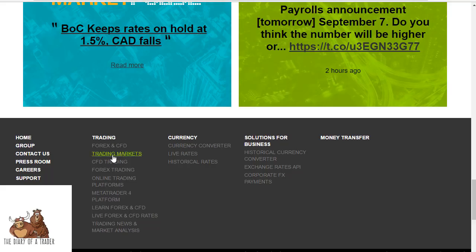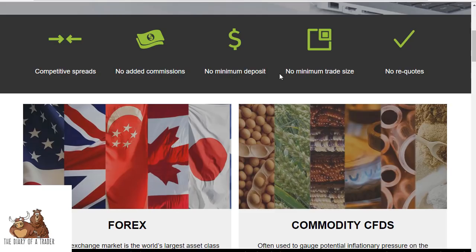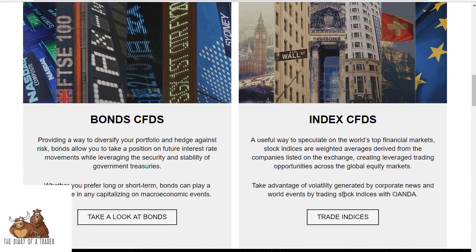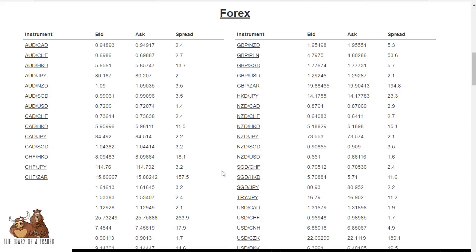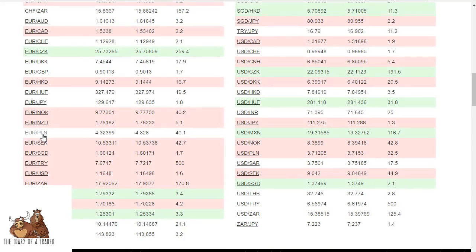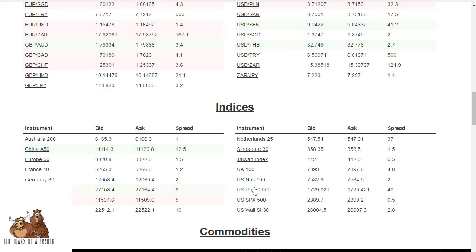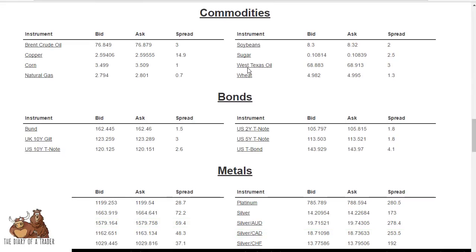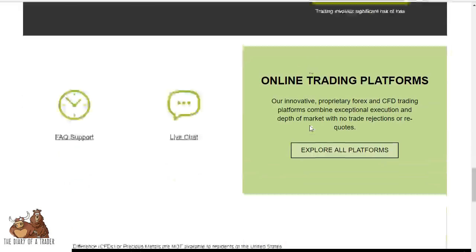The market maker has plenty of markets that you can trade. You've got no minimum size, no minimum deposit, which is interesting. And you've got forex, commodity, CFDs, index, bonds, metals, and you can see all the live spreads. You can just click here and you can see forex, and it shows all the pairs, a lot of pairs. You even have the Chinese yuan, Indian rupee, euro, zloty, Singapore 30, the Russell 2000, the FTSE, the Hong Kong 33, several commodities, corn, nat gas, wheat, West Texas oil, sugar, bonds, metals in several different currencies. So that's pretty nice, actually.